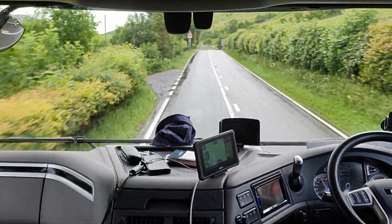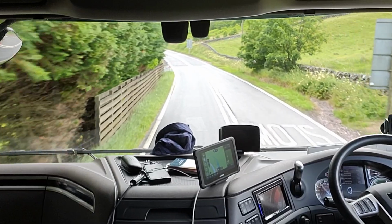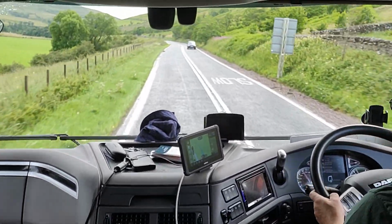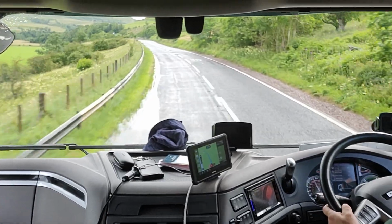Mirrors, I think it's going to start raining again. It's very wet here on roads. It has been hammering it down, you can tell. We are coming back into cloud again now, back into dark grey cloud, so we're expecting it to heavens up and mist down again.